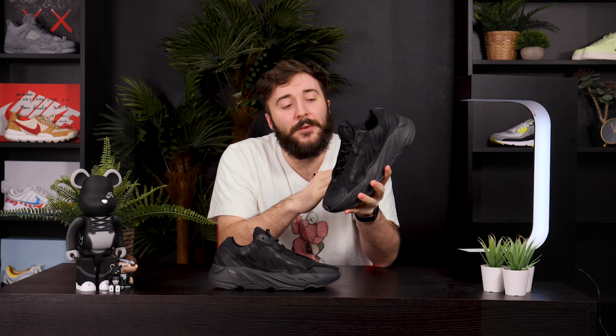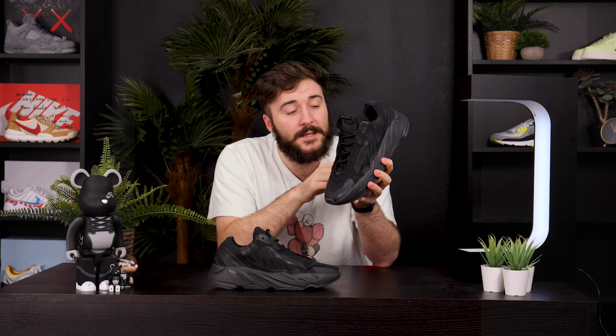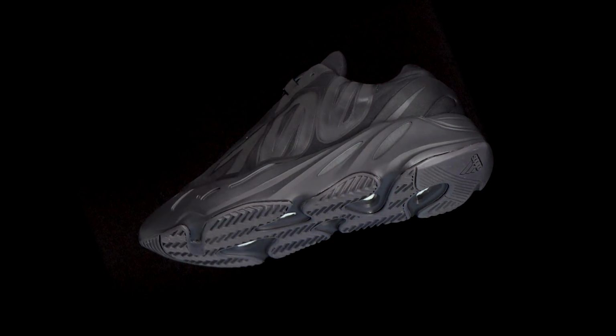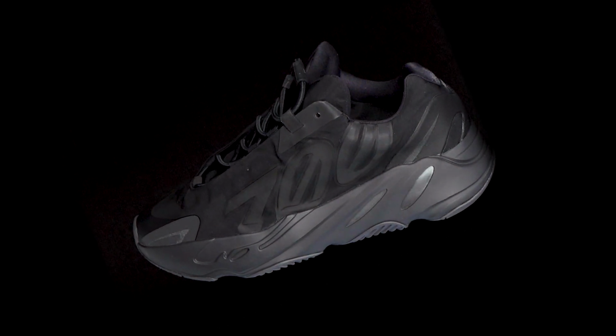Retailing at £180, they are cheaper than the usual 700s, and they are London, Tokyo and New York exclusive. So you donnies who are watching in Germany or France, you aren't going to be able to cop these on Adidas, but I'm sure you'll be trying to get them on resale, and there is a pretty penny to be made. We're talking maybe even upwards of 400 where they're so limited.